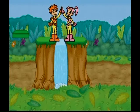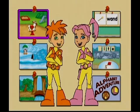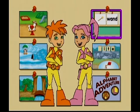Found them all! Hooray! What do you want to do? You can play a game or hear the story read straight through. Move the arrows to make your choice. Matching mission.